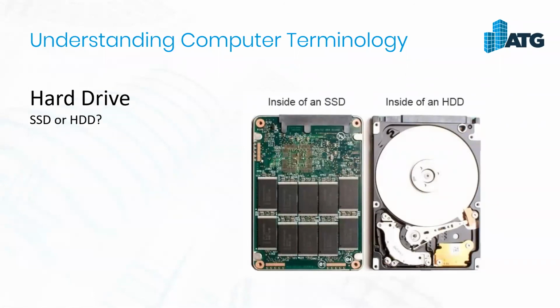It's physically reading and writing that media. So it's got moving parts, and it has stuff that it has to physically touch. The newer solid state drives, like this one, they have no moving parts. It's like a big flash drive. They're quieter, they're faster, and they're more reliable.